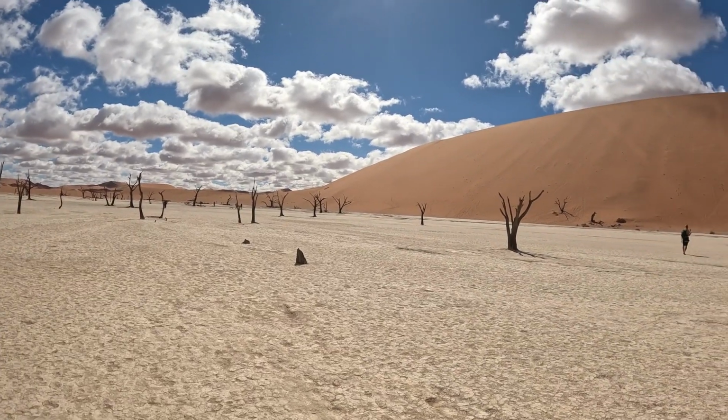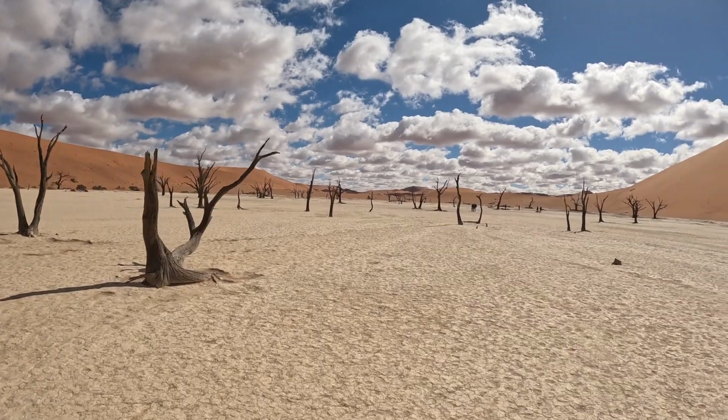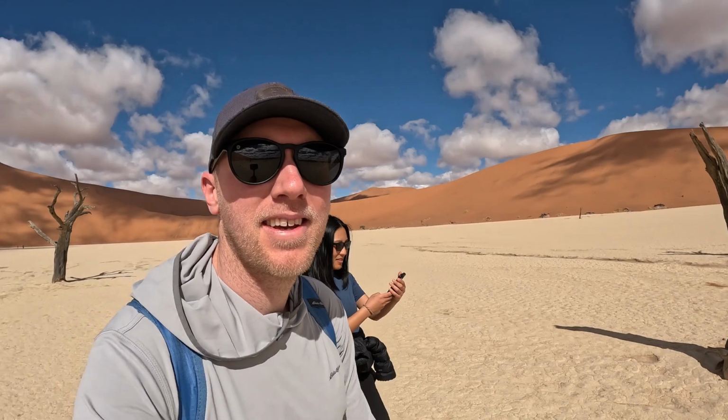There's more trees than I thought. I feel like in the Instagram photos you see just one, but there's actually quite a few here, and this place is literally empty. There's like no one here. I think we definitely missed the morning crowd.